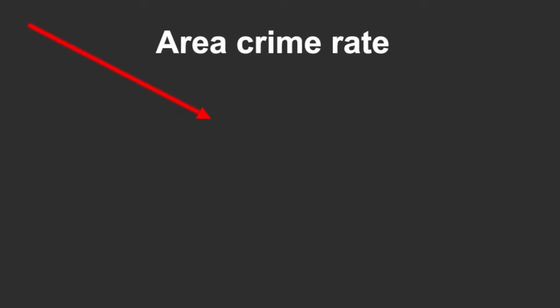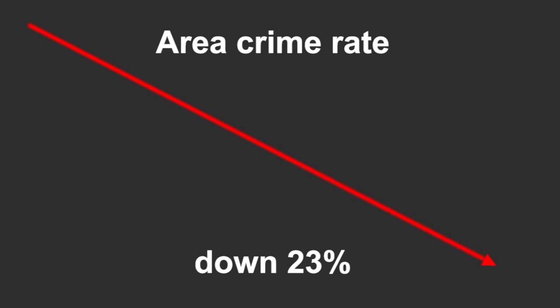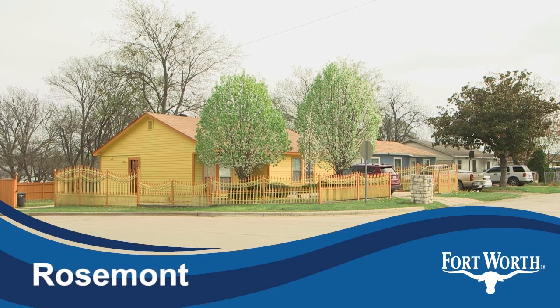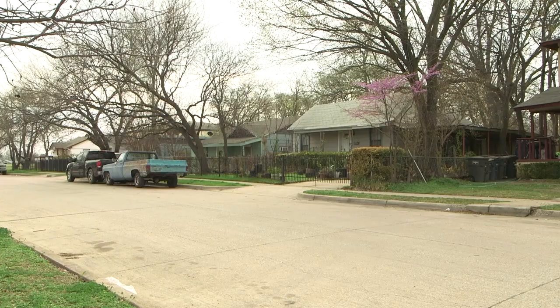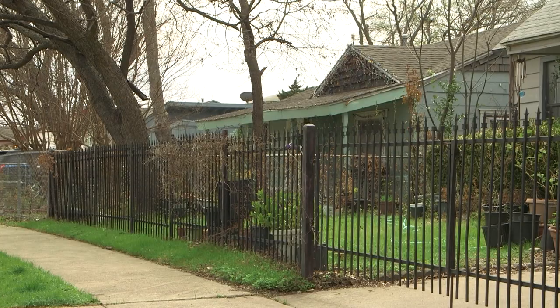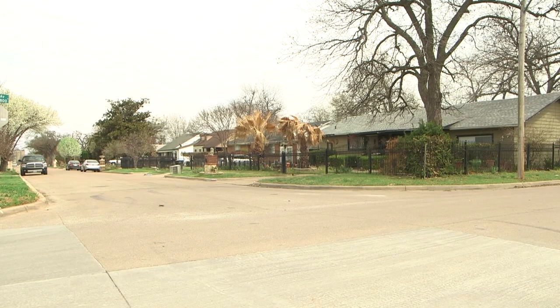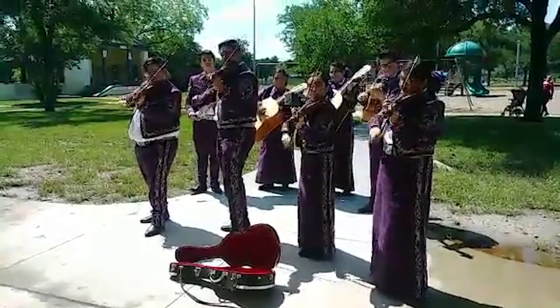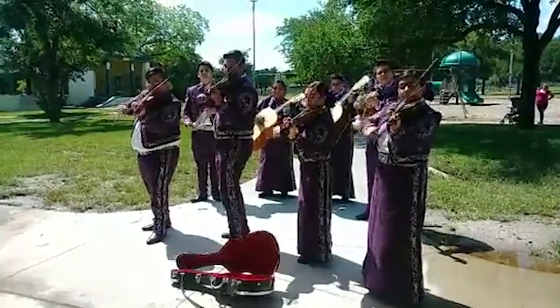The results? The Northside crime rate is down 23%, while building permit values increased 67%. In 2020, the city chose Rosemont and designated $3.1 million for neighborhood improvements. More than 30% of Rosemont residents live below the poverty line, and median income is about $36,000. Just a year earlier, residents formed a neighborhood association, inviting English and Spanish-speaking neighbors to a Cinco de Mayo celebration.